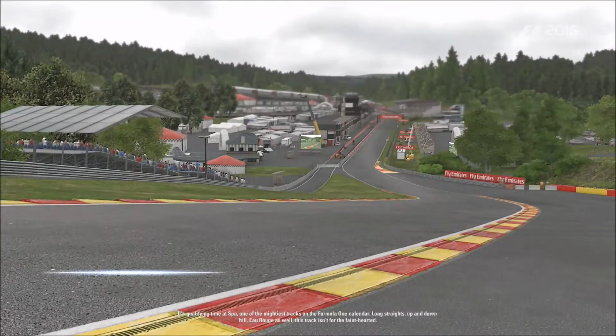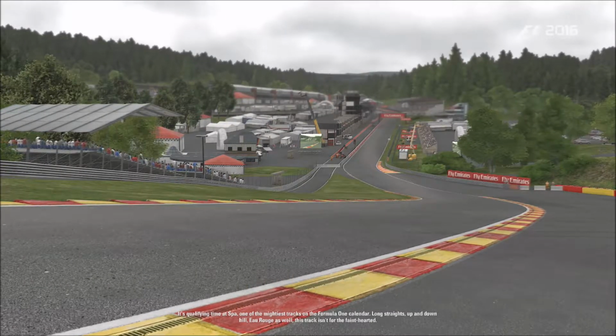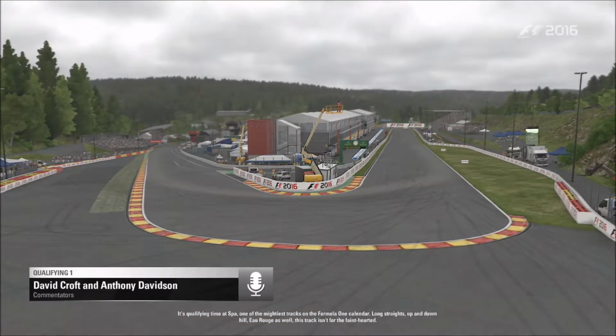It's qualifying time at Spa, one of the mightiest tracks on the Formula One calendar. Long straights, up and downhill, Eau Rouge as well. This track isn't for the faint-hearted.